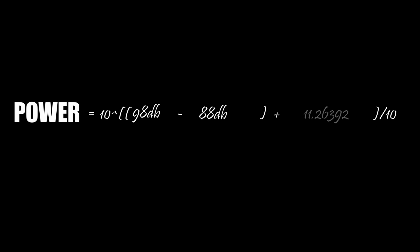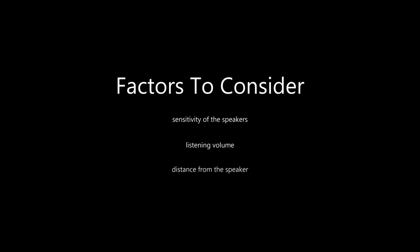So super efficient speakers. Generally, these won't require much power, but if I had speakers lower in sensitivity, say 88 decibels, to produce the same SPL of 98 decibels at 12 feet, the speaker would need a lot more power, 133 watts. That's just an example. 98 decibels is very loud. Ultimately, in considering an amp, it's vital to know the sensitivity of your speakers, understand your general listening volume and your listening position, because your power requirements could change exponentially depending on those factors.